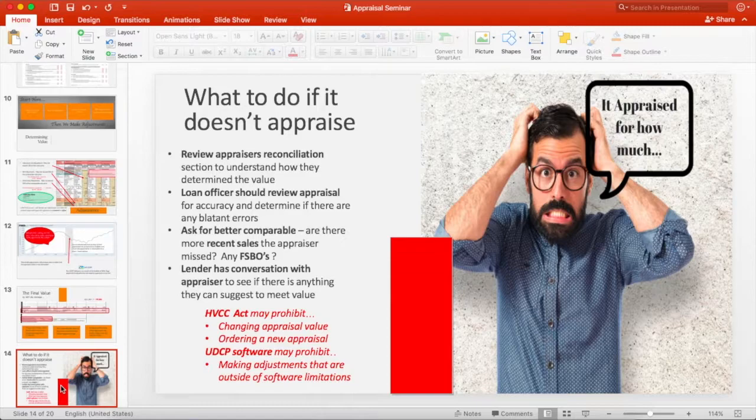We're going to ask you as the agent, are there any better comparables that you can find us? Are there any more recent sales that the appraiser might have missed? Any for sale by owner properties? Again, check around. Don't just look at the MLS. Let's see if there's anything out there that didn't sell on the MLS that we can use.